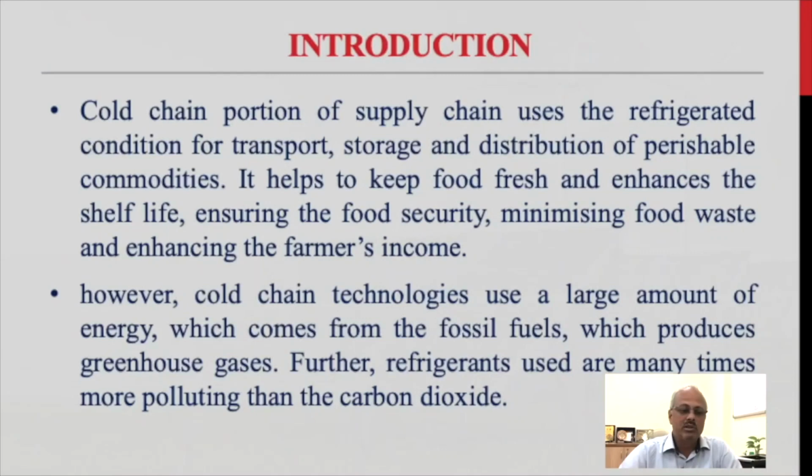The cold chain portion of the supply chain basically uses refrigerated conditions for transport, storage, and distribution of perishable commodities. Perishable commodities need to be kept fresh and their shelf life should be higher so that they can be transported to the consumer in the best possible quality, to ensure food security, to minimize food wastage, and ultimately enhance the farmer's income.